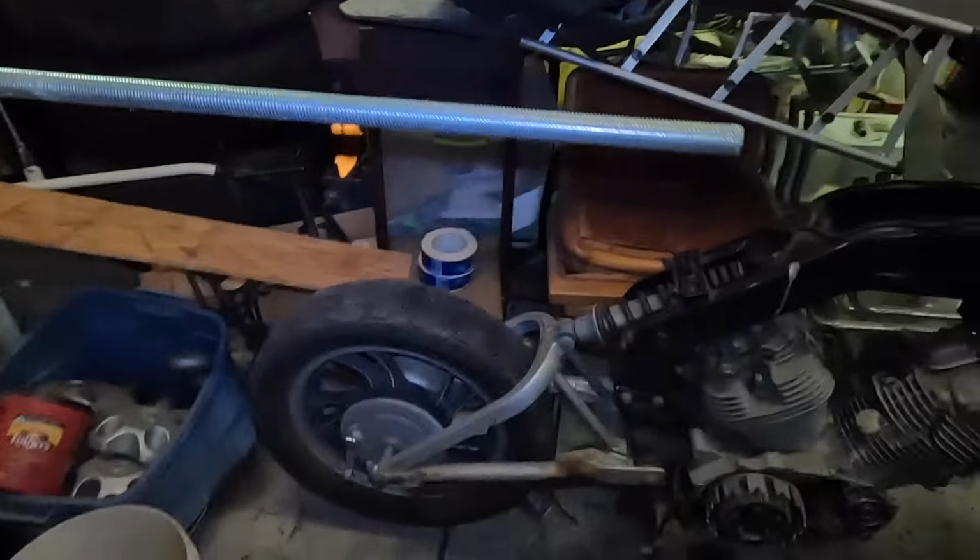Okay, and that seat as well, too. Yeah. That seat is another seat off, I think that's off a Royal Enfield. Yep. I had another Bullet. Looks like it's a Bullet. Got the handle in the back. Yeah. And I sold the other 500 Bullet that I had.